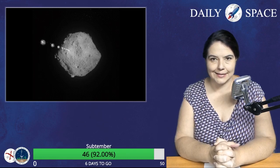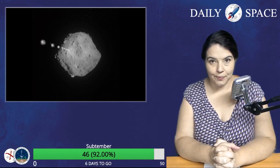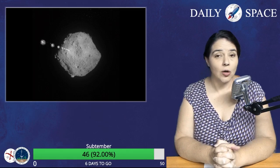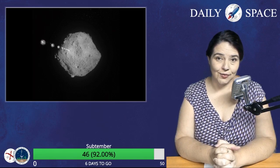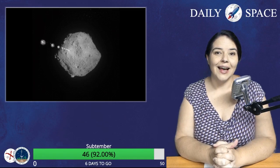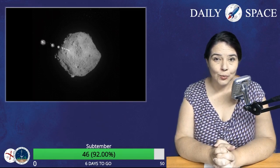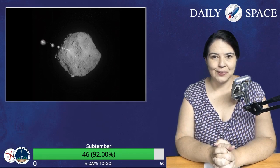What we're actually seeing is the spacecraft lifting up. The gravity is so low on this little asteroid that it's actually going to take those surface markers a couple of days to sink down. And that process from the release last week got monitored and continues to be monitored through today.